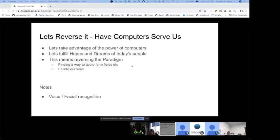Let's have computers serve us. Let's take advantage of the power of computers. Let's fulfill the hopes and dreams of today's people. This means reversing the paradigm and finding ways to avoid form fields and fit computers more into our lives.